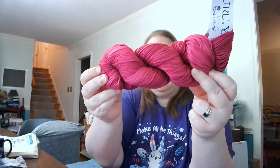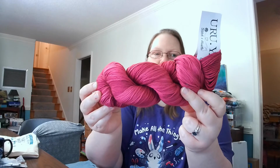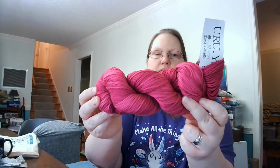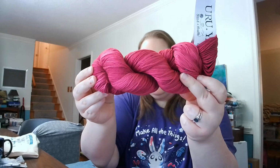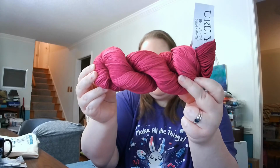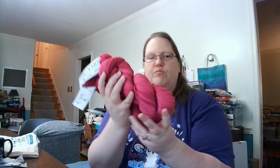And then I got yarn. So I showed this last time, but I'll show you again because I just ordered it again. I ordered 2 more skeins. So you may remember from last week, this is organic Pima cotton in a DK weight, and this color is Hustle. So this is the July Knit Crate Energize Me colorway. And I got two more skeins of that because I love the color so much.